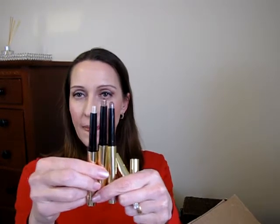Oh, there we go. Okay, so this one, the first one is Misty Rock. The second one is Bronze Moon, which I think I might already have. And the third one is Blonde Opal.